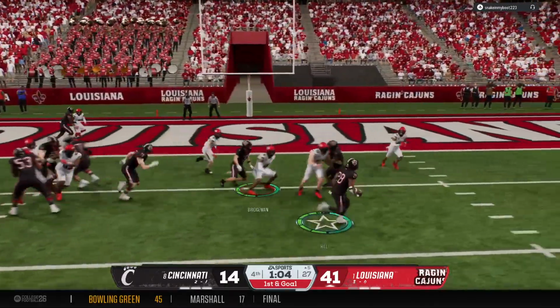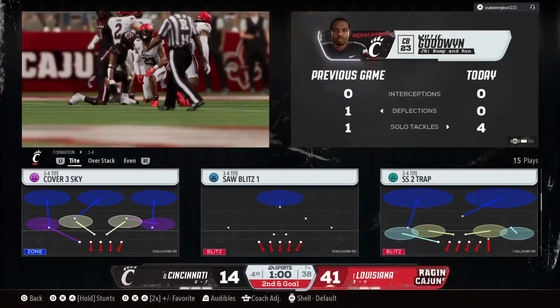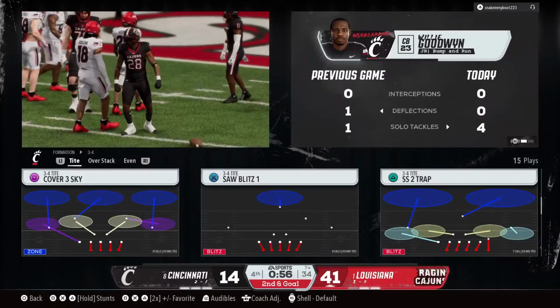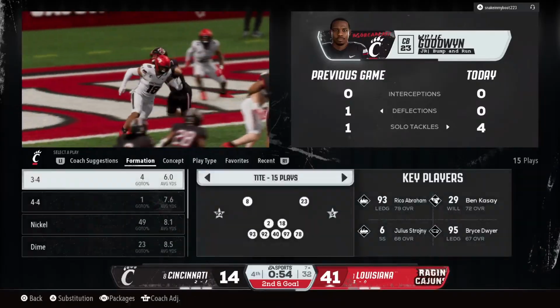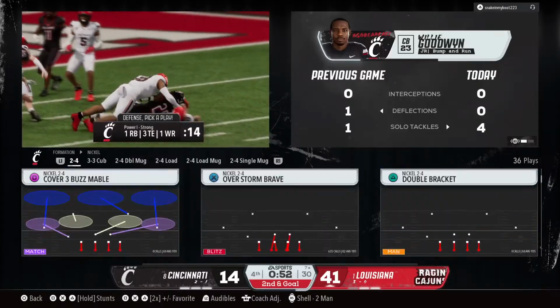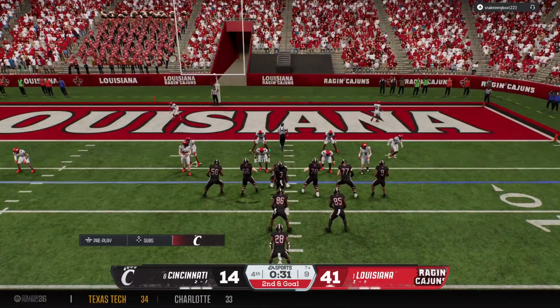1st and goal. Handoff. They'll stop him behind the line for a loss of 1. That is called gap integrity. Nice job by this defense of taking away that inside run and then using their speed as the back tried to bounce that to the outside. There's just no room to run. So off the loss, it's 2nd and goal from the 7.